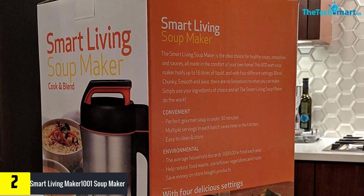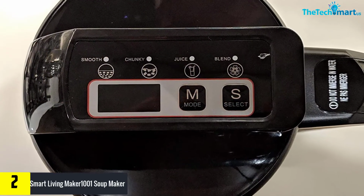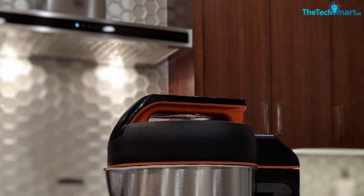Usually, when you are preparing a certain item, it takes away a lot of your time. The time spent in preparing a dish in the kitchen would be saved if you use a product like this.